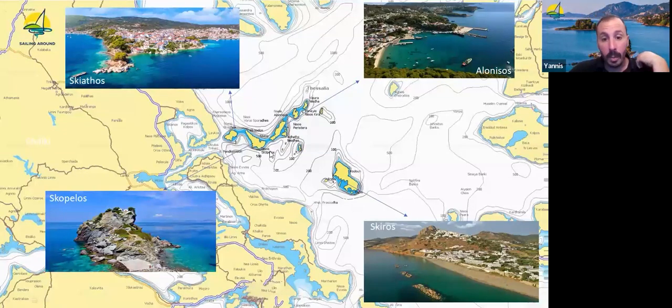Now, more to the north, the other very, very well-known island, the island of Skiathos. They tend to name it the Mykonos of Sporades, of course, because it's very cosmopolitan, full of clubs, noise, dancing, and all this sort of stuff. Still very fun to sail around and spend some time over there.